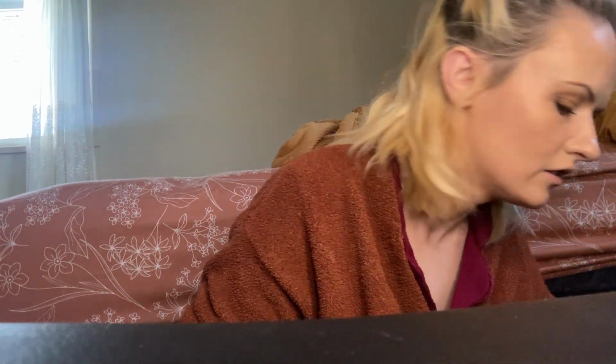Just to add a little bit of some color again to my face because I'm pale as a ghost and I'm Scottish, so I have no color. I add a little bit of blush to the apples of my cheeks. I look like an idiot when I do it. And then I brush it across the bridge of my nose just to give me that sun-kissed look.